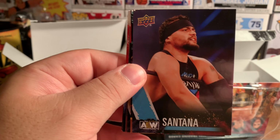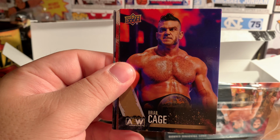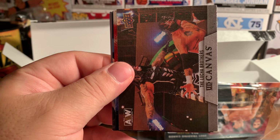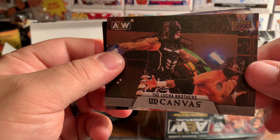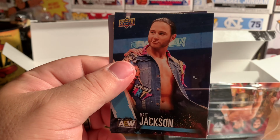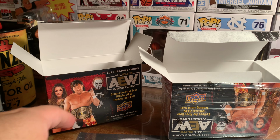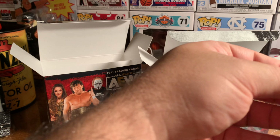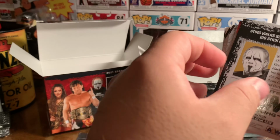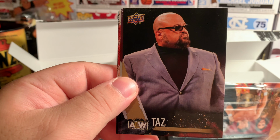Tony Schiavone, Santana, Nyla Rose, Brian Cage, another canvas with the Luchadors or Lucha Brothers, Phoenix and Penta. We have a main features, Cody Rhodes, Matt Jackson, and Justin Roberts. Next up, Powerhouse Hobbs. We have Taz.